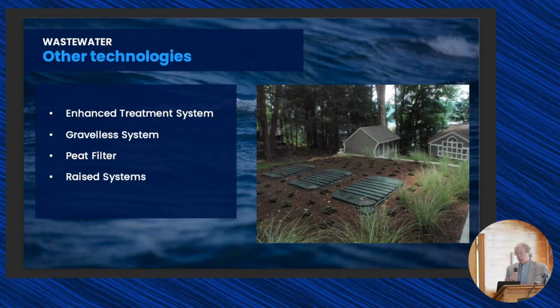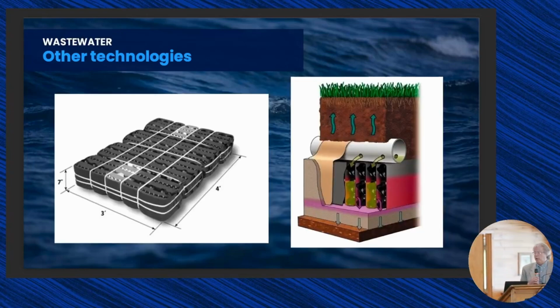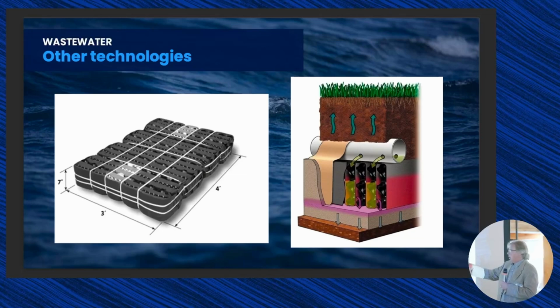And then raised systems, where you have constrained soils, where you have clay soils, you may have to bring in some soil to help with that treatment process. So this is a cross section. You may have heard of Elgin systems. This is really a bundle of plastic, which is rolled up, woven, wrapped tight. You can see the dimensions, it's 3 by 4 by 7 inches.